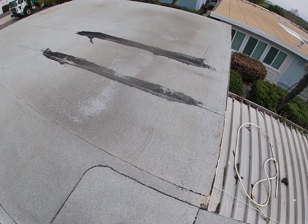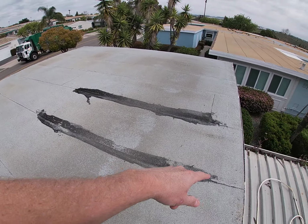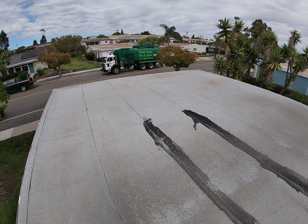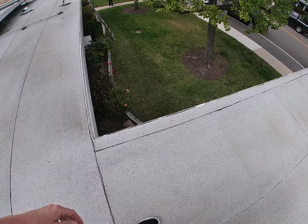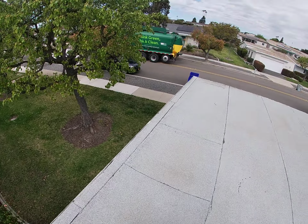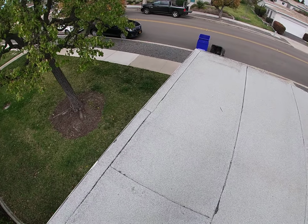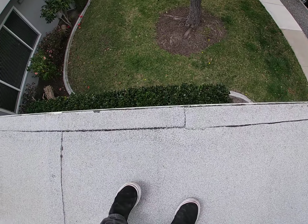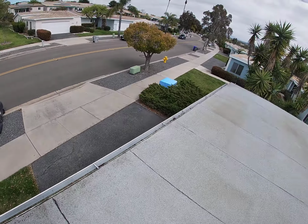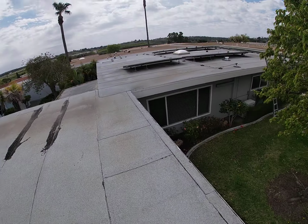Same on the garage. Garage actually has had some repairs. That line right there and that line right there, so they've come out and put a bunch of roofing material on it to make, obviously it had some issues with the roof. It does have a gutter on the garage side.